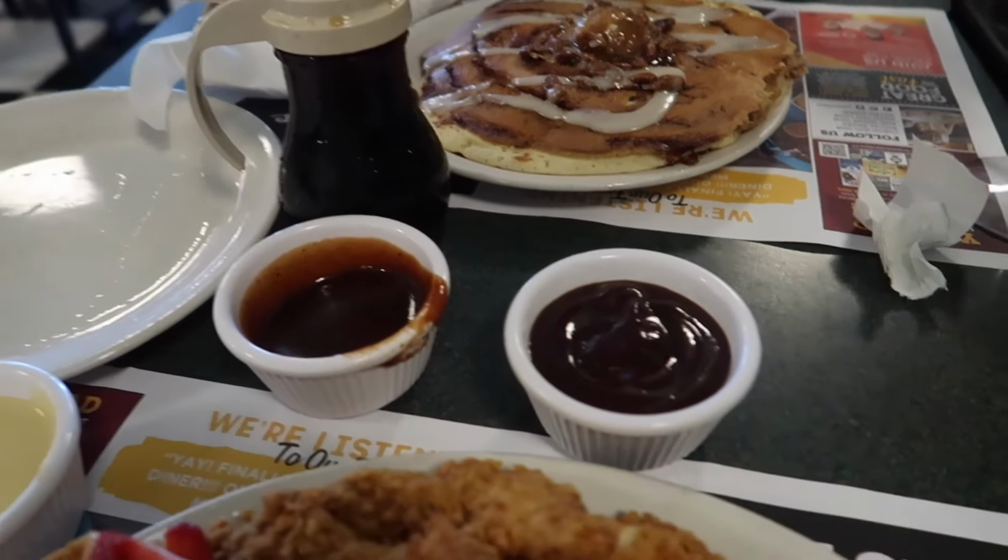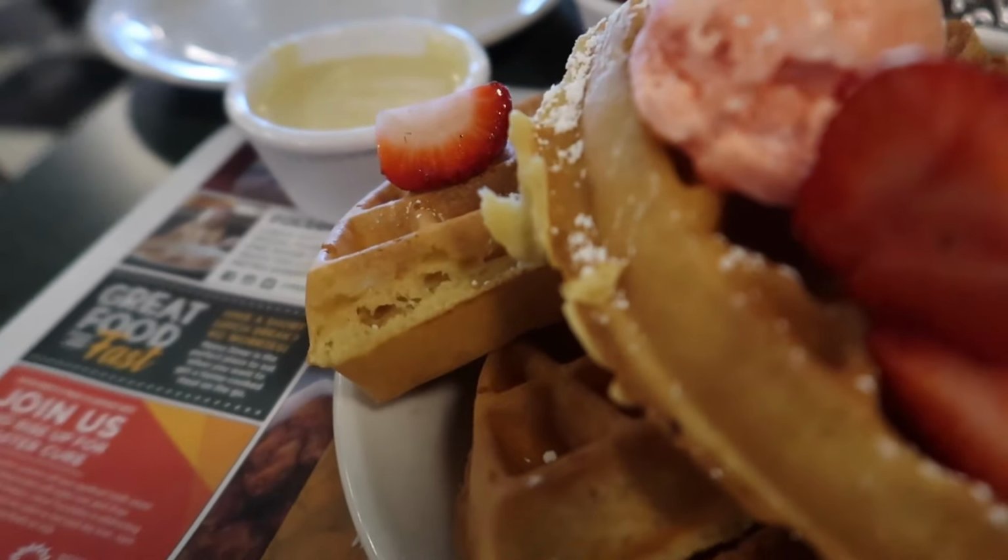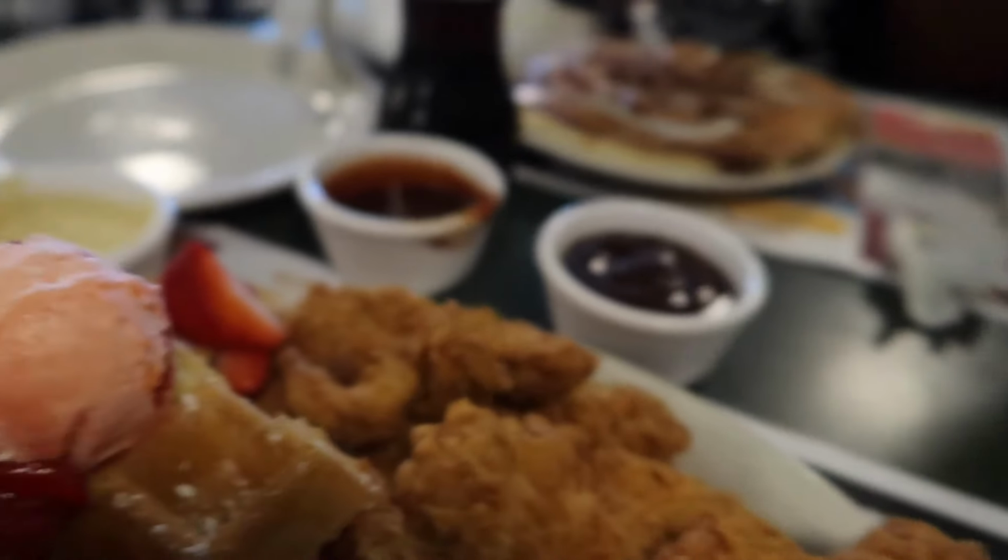I don't know about this. They gave us barbecue sauce, cinnamon, honey mustard. Cinnamon butter. Oh my God, this looks so good. This is enough for like two people to share.